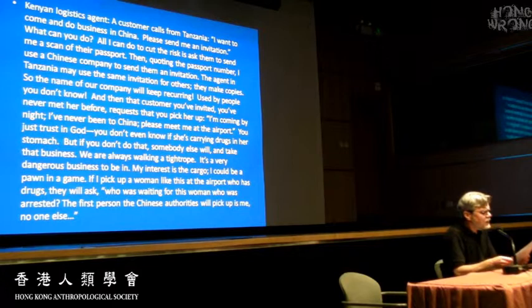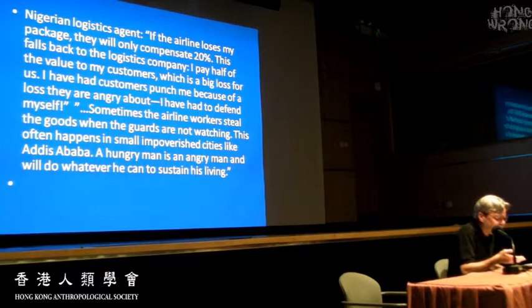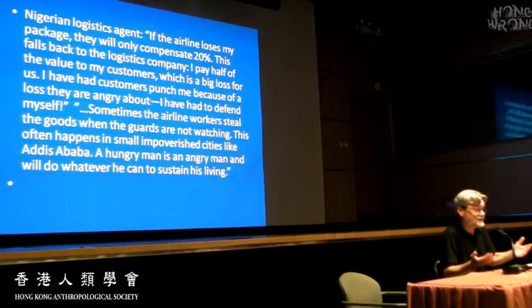Now, another factor that everyone is worried about is loss and pilferage. A Nigerian logistics agent said, if the airline loses my package, they will only compensate 20%. This falls back to the logistics company. I pay half of the value to my customers. That's a big loss for us. I've had customers punch me because of a loss they're angry about. I have to defend myself. Again, a dangerous business. He has to learn martial arts because of angry customers.